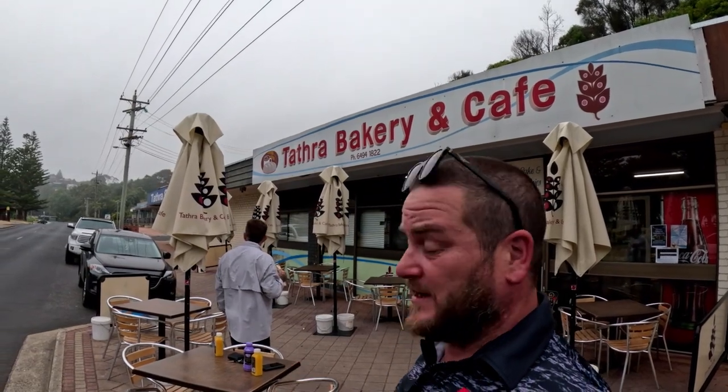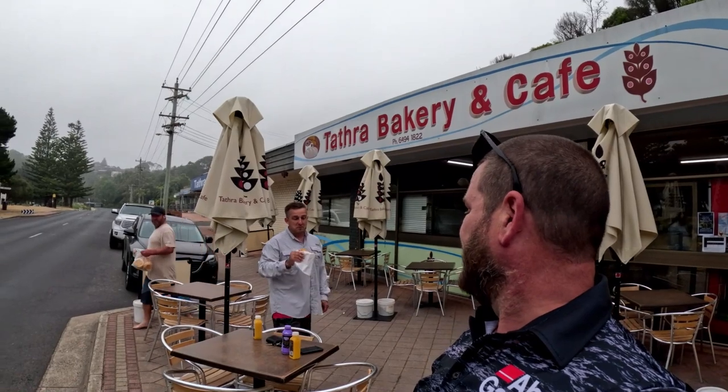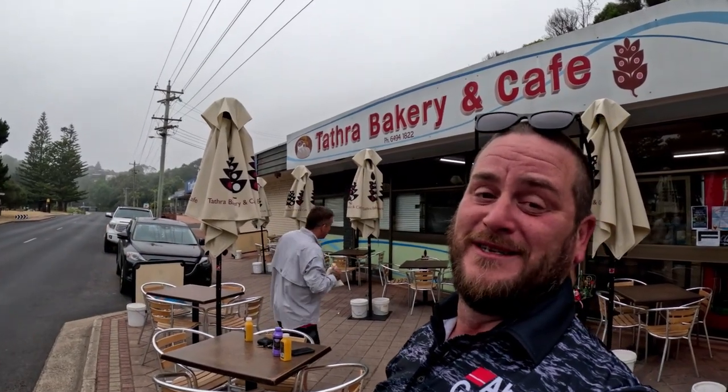at the Tathra bakery. Not bad. I only got a drink. Rob's getting a coffee, and you got a pizza roll. How's your pizza roll? And it's warm, still warm. So hopefully we'll catch a fish this morning, and get some video of it.